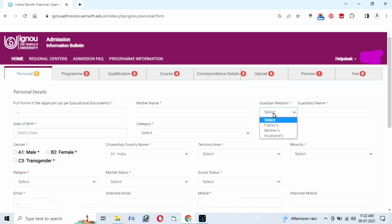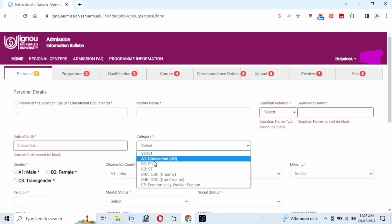We have to give our applicant's full name. After the registration it will automatically come over here. Then we have to provide our mother's name. Afterwards the guardian, it can be father, mother or husband. Any of their names can be provided in the place of the guardian's name. Then we have to provide our date of birth. It should be as given in the documents.